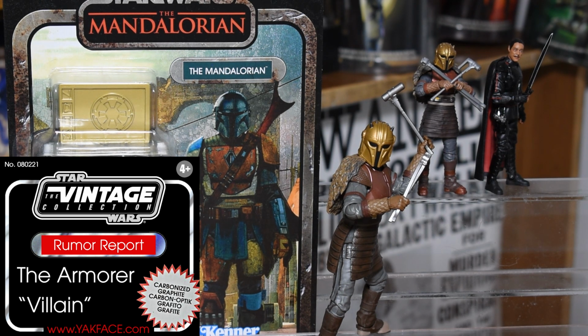And as with the previous Carbonized Graphite Vintage Collection figures, it's up to us to rumor that they are coming from Walmart. So there are no pre-order dates on these. These are leaked code names that we'll probably talk about more on upcoming live streams, but good to keep our ear to the ground for these upcoming releases of figures.